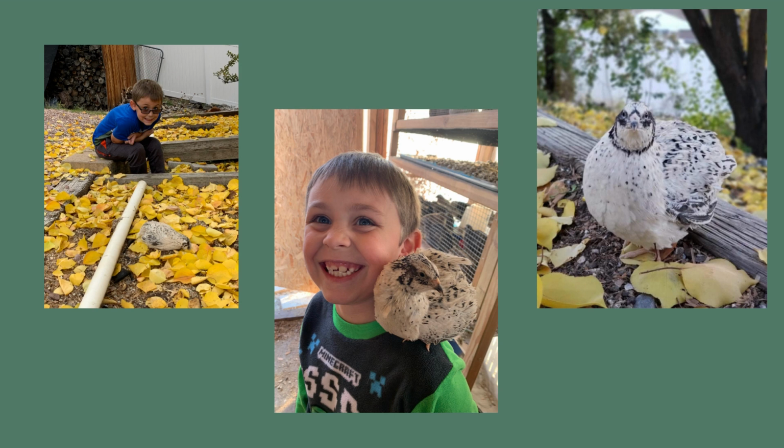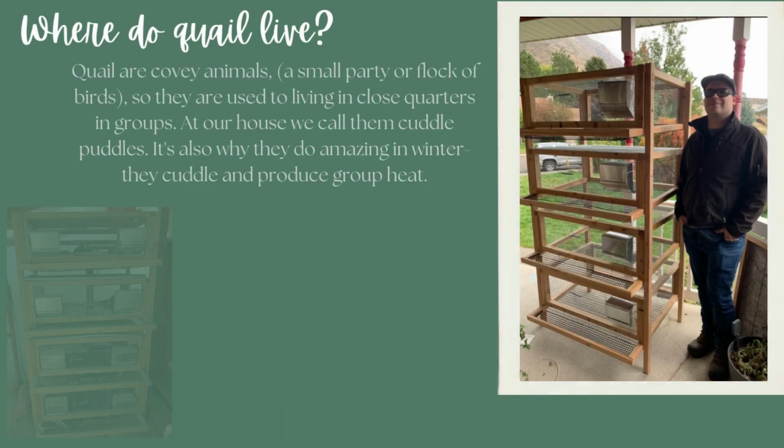Here's some more pictures. This particular bird is Galatis. She is our pet bird. She's our only pet quail and the only one with a name. She's just got a very unique, sweet personality and loves the kids, so she kind of gets the special treatment.